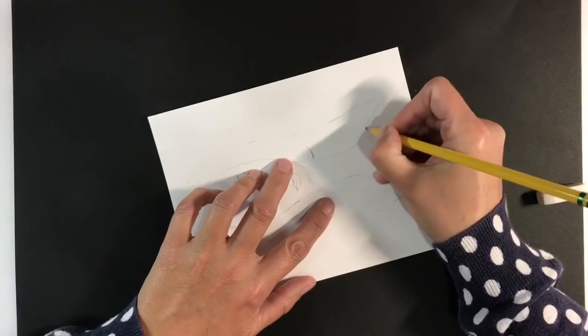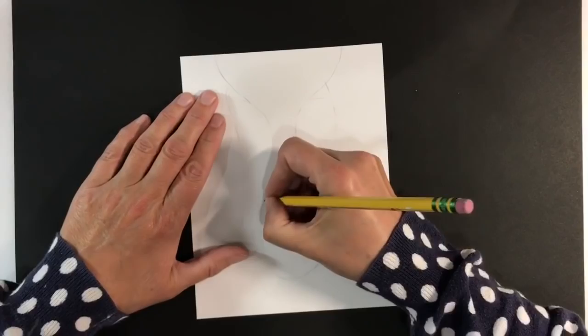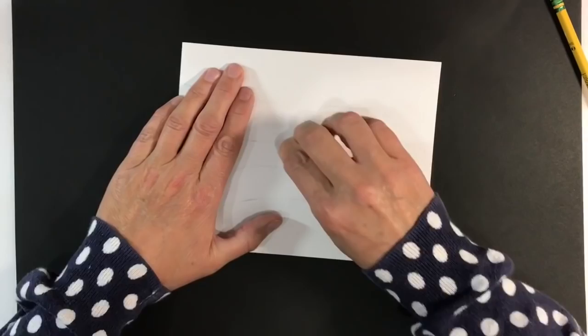I feel that the face isn't quite long enough, so again I'm altering this, and I end up rubbing out the lips and the nose as well, and just trying to get this more in proportion.